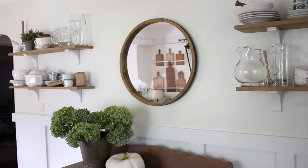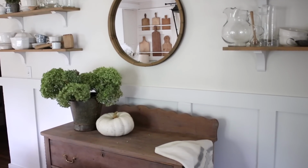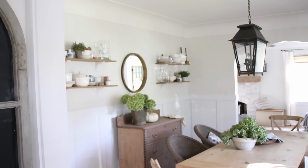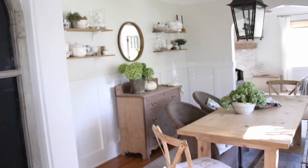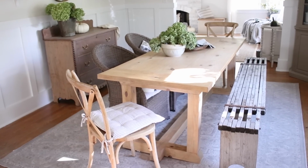So let's look at the dresser behind me first. I used an old bucket that I scored last year on my shopping trip with my mom and sister. It's this really cool galvanized pail, and it almost has some copper in it as well that has tarnished over time, and it's just a really neat piece for fall. And I brought it up and put it on my grandpa's dresser, filled it with these beautiful dried hydrangeas, which were super simple to dry, by the way.